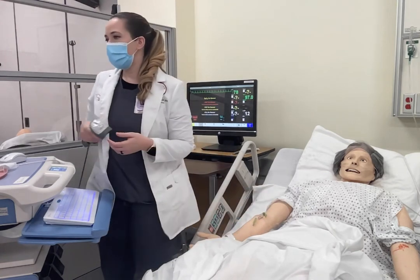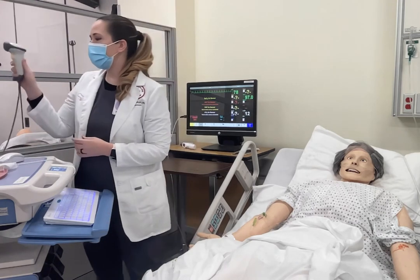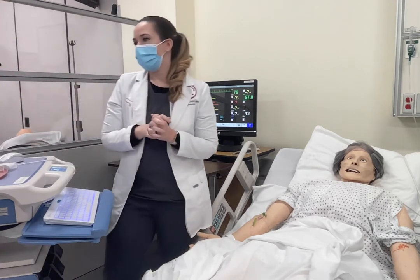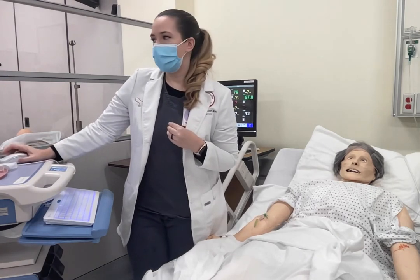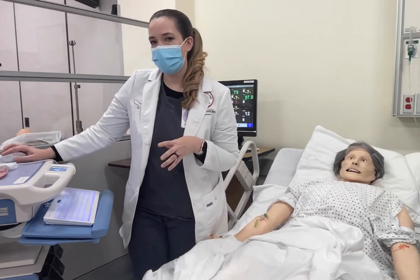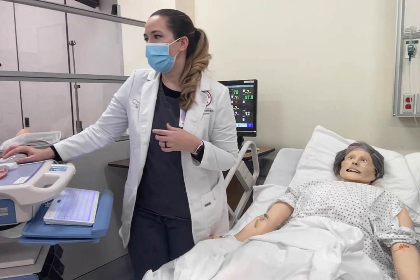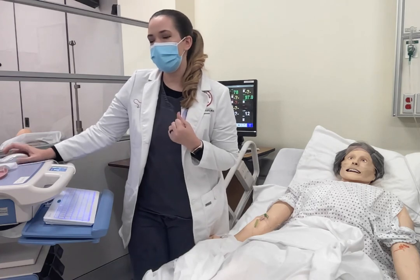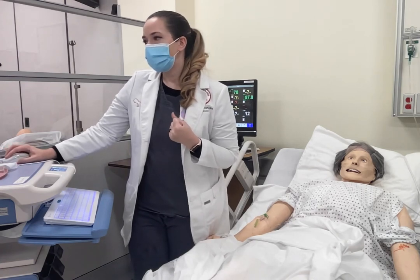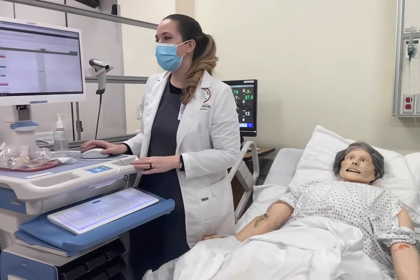Scan. Okay. Enter. And it pulls up my patient. Once you've done this at the beginning of the scenario, you won't be able to select your patient like that from patient profile. So if you go under MAR, M-A-R, also called medication fulfillment on this screen, you come up with a medication administration record.